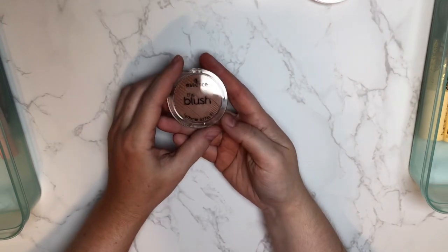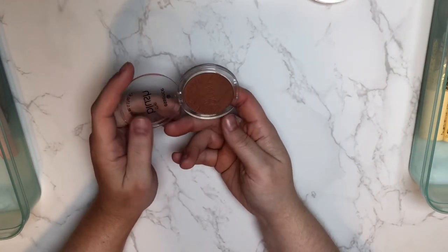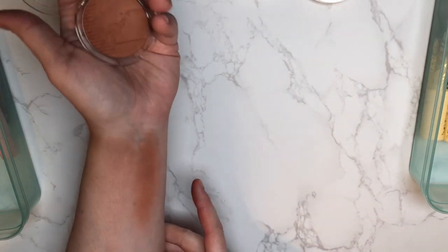Then we have this blush from Essence. These are under $3 and they are freaking beautiful. Let's see. You see the sheen on there? That nice sheen that it leaves on your cheeks. I need to get them all.